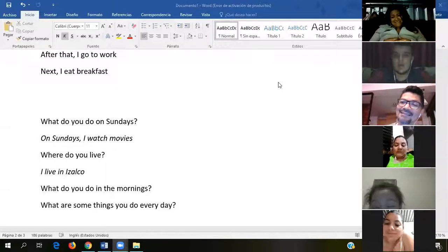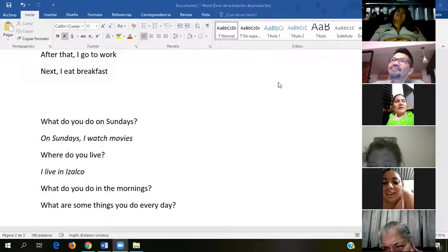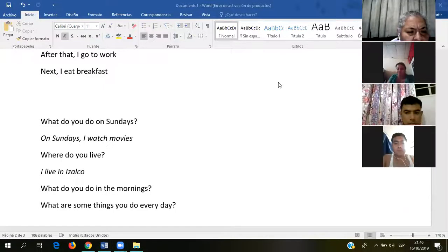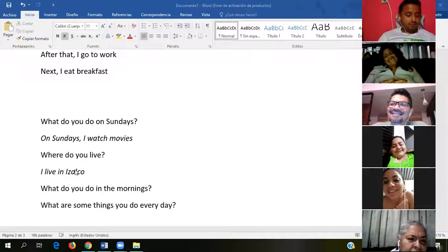Vladimir. Mabel. I live in Tuxtepec. Santa Ana. Edith y Mabel, están apagados sus micrófonos. Natalie. I live in Quetzaltepec. Oh my gosh. De todas partes. Okay, so I live in Izalco, for example.